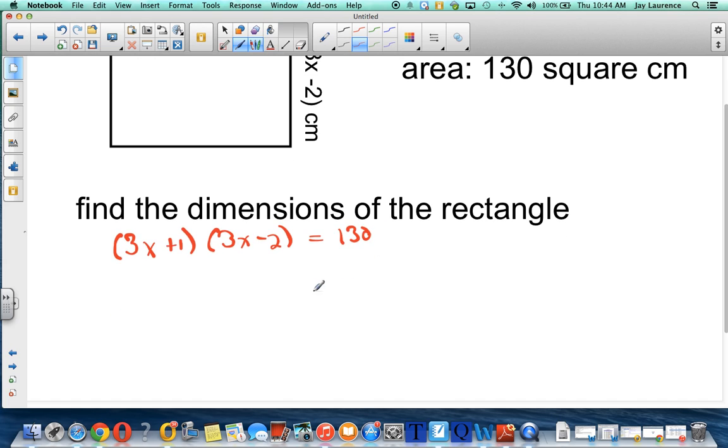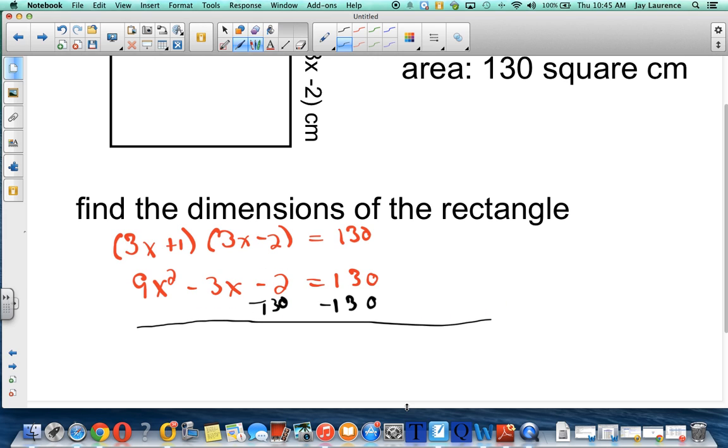And then Madison is going to say, well, let's double distribute and get 9x squared plus 3x minus 6x minus 3x, and that'll be minus 2, and that'll equal 130. And then Megan Green, lovely and talented Megan Green, would say, let's subtract 130. Okay, minus 130. And that was a wonderful answer, Miss Green. And so we will get 9x squared minus 3x minus 132 equals 0.